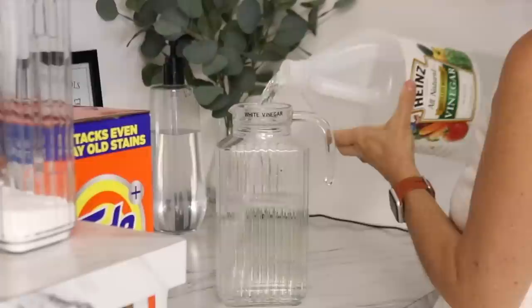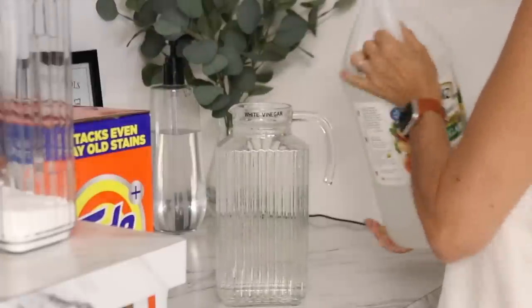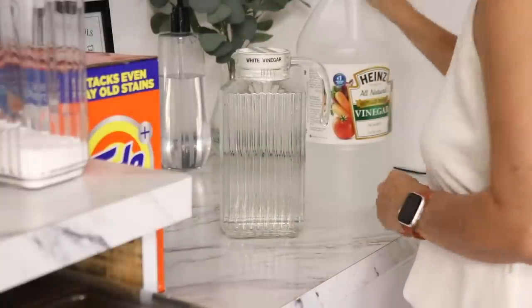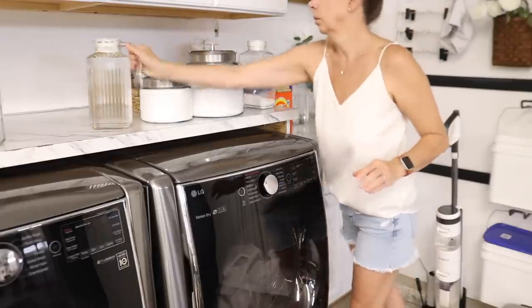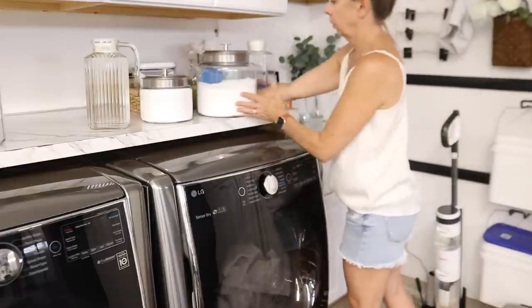All of the bright colored packaging is too busy and distracting, so decanting is a way to create a neutral and uniform color palette, and decanting all of the laundry products into clear canisters makes it easier to see when we're getting low on supplies.